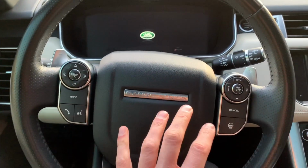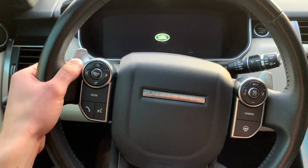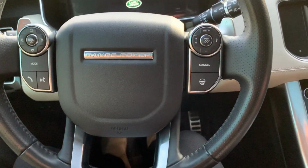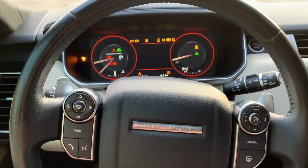Now onto the steering wheel. We have all our essential controls right on the wheel. We have a nice Range Rover badge, and then we have the paddles for when you really want to rev it or hear it. Now to start up the Range Rover, all you do is put your foot on the brake, press the button up here, and it starts straight up.